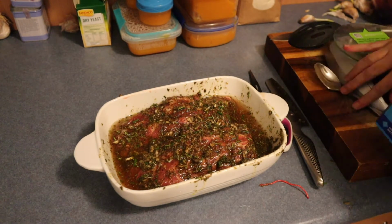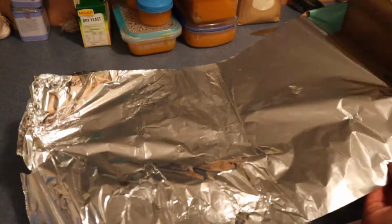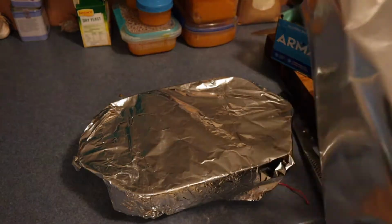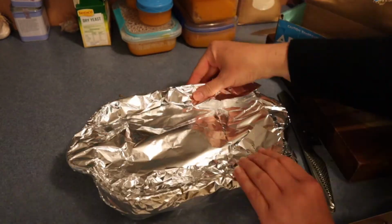Generally, I will cook this in the slow cooker because then I can just walk off and leave it, and also because this house is very inefficient with its gas use, but because I want to do a couple of things tonight, I'm going to pop it in the oven, which means I need to wrap it up really well in foil so it doesn't dry out.